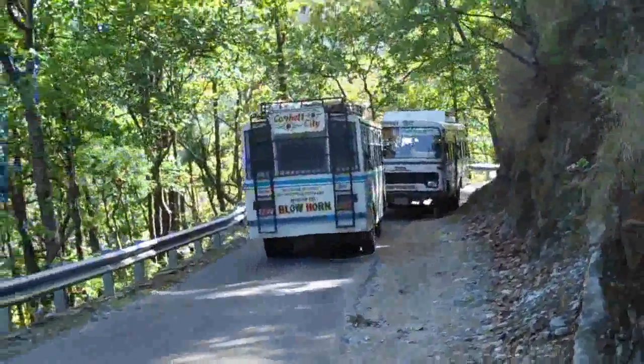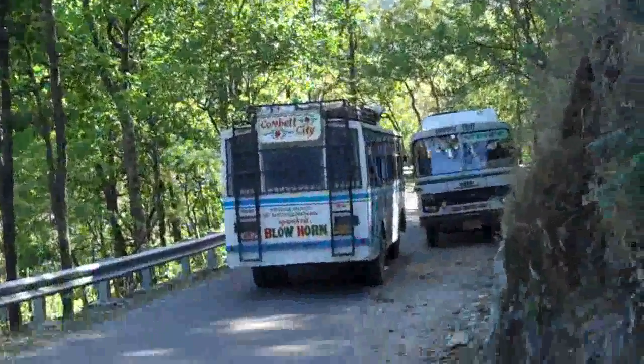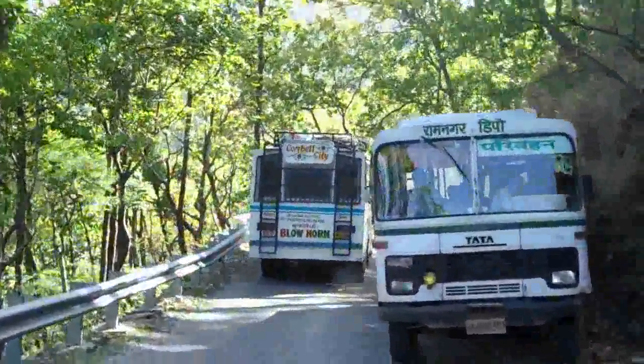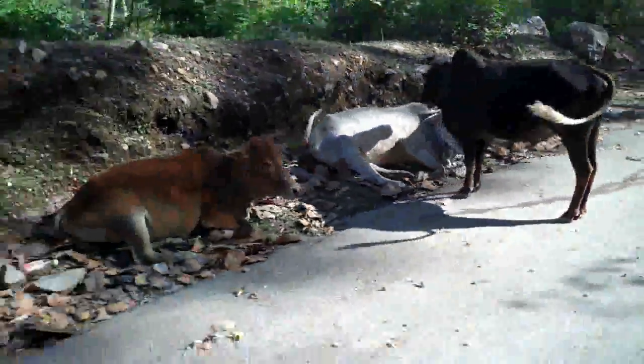These are two buses who you can see have a hard time passing on these very narrow roads. What they do is as they approach a corner, they start to honk, and if they see each other, one will back up so the other can pass. This happened a couple times as we were going through the mountains. As you're turning these corners on these very, very narrow roads, you have to use your horn as an indicator to people. These are just some cows that were resting on the side of the road as we were driving.